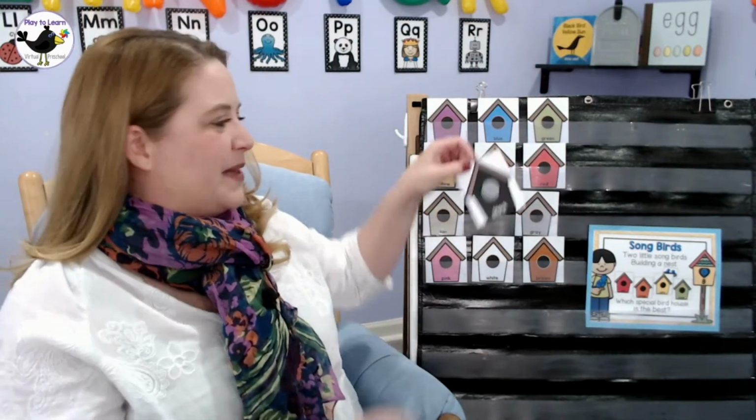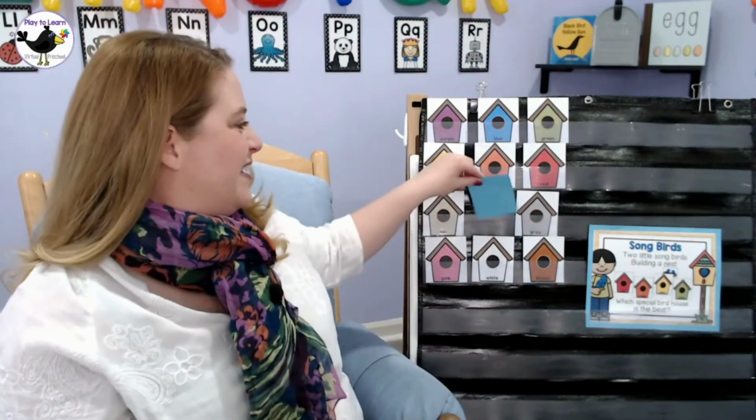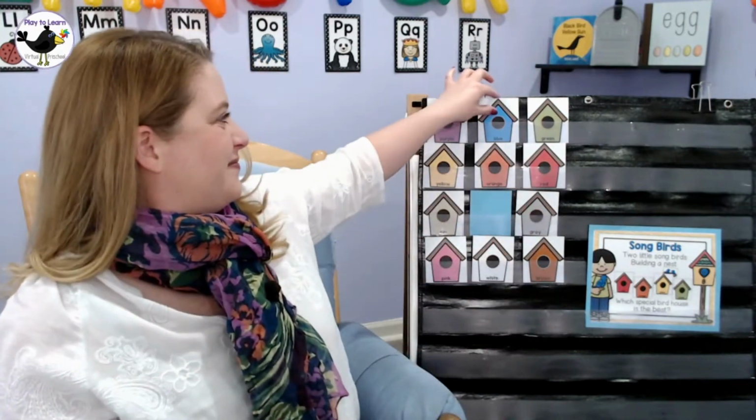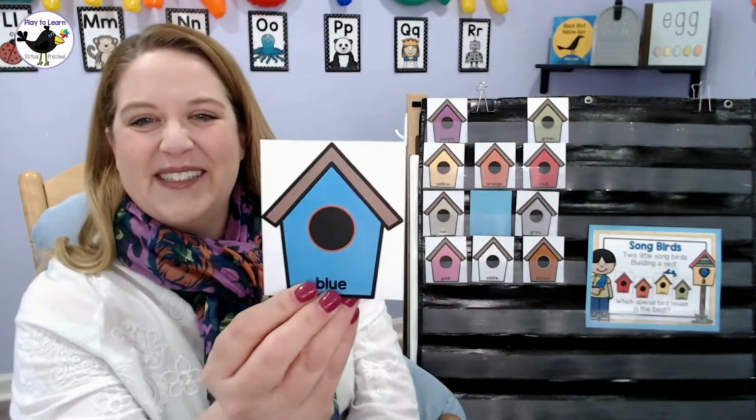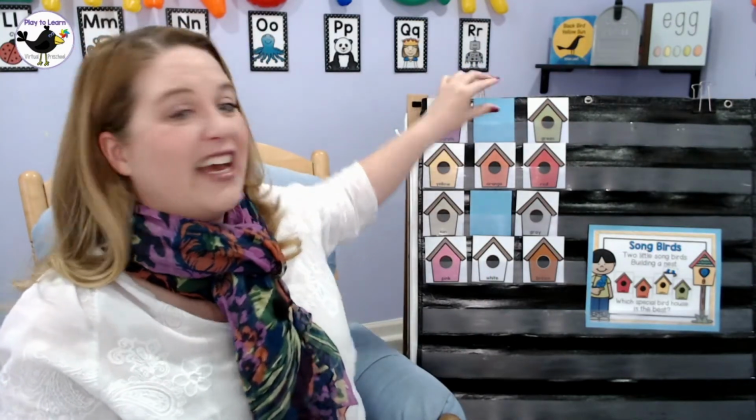Black? That's a good guess. Let's look and see. Are they in the black birdhouse? Nope, but black was a good guess. Where could those birdies be building their nest? Which birdhouse should we check? We hear lots of friends yelling, blue. We can check blue. Nope, it wasn't blue this time. Good guessing. Which color should we check next?